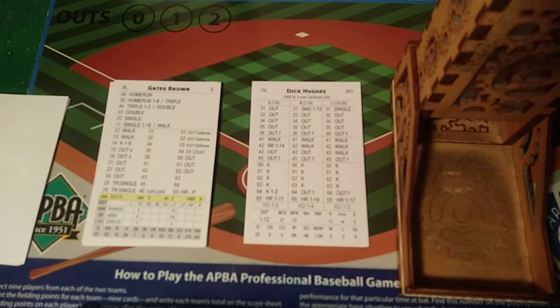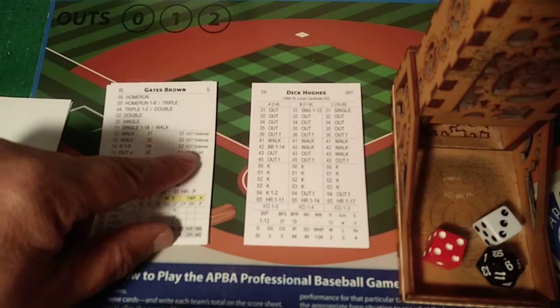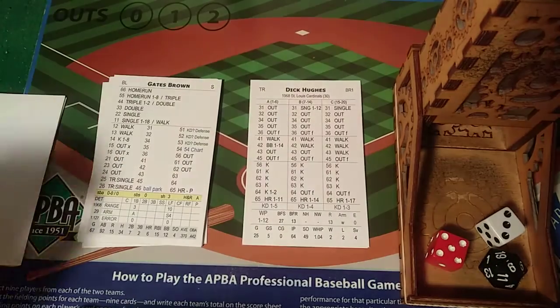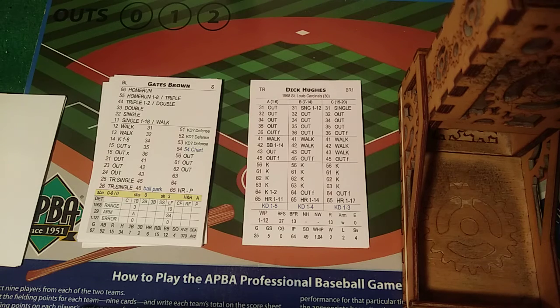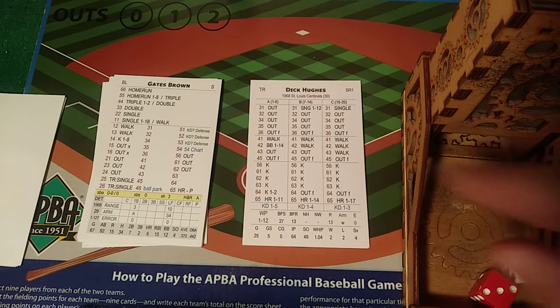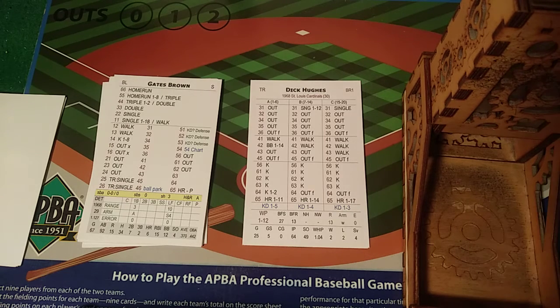All right, Gates Brown. Man on second. 2 outs for the game. Dick Hughes to Brown. Brown gets a 53. That's a K check. His 1-3 off Hughes's card. That's a 9. So 53 is a range check. So we'll roll those 2 dice. 31 on my chart tells me it's a range check on the pitcher. So it's hit to Hughes.